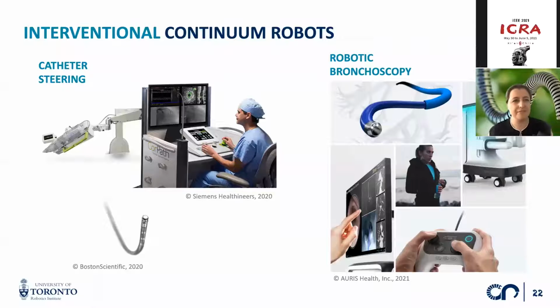Here we see interventional continuum robots that many people may not think about as continuum robots, but steerable catheters, robotically steered catheters, are in fact continuum robots. They are long and limp continuum robots. They are only actuated at their tip. And so the environment, the vasculature, provides a tubular structure that is not much larger in diameter than the robot itself. And so by pushing and rotating it on the back and actuating the tip, we can pretty much steer through the vasculature to reach locations in the heart and in the brain to perform all sorts of interventions.